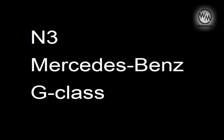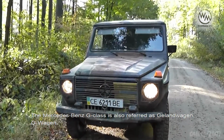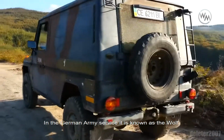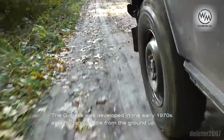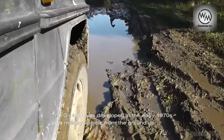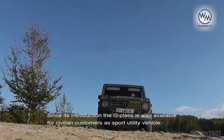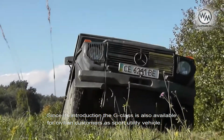Number 3. Mercedes-Benz G-Class. The Mercedes-Benz G-Class is also referred to as Geländewagen, or G-Wagon. In German Army service, it is known as the Wolf. The G-Class was developed in the early 1970s as a military vehicle from the ground up. Production commenced in 1979. Since its production, the G-Class is also available for civilian customers as a sport utility vehicle.